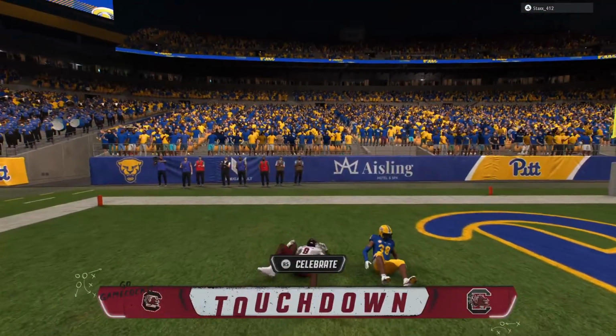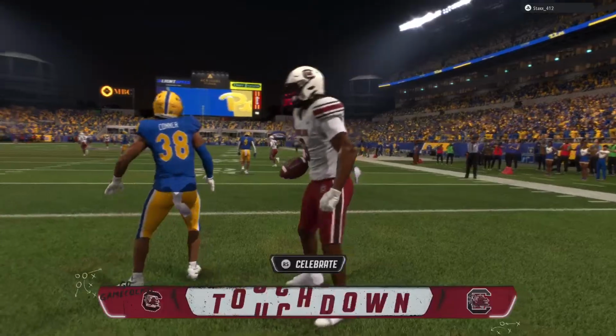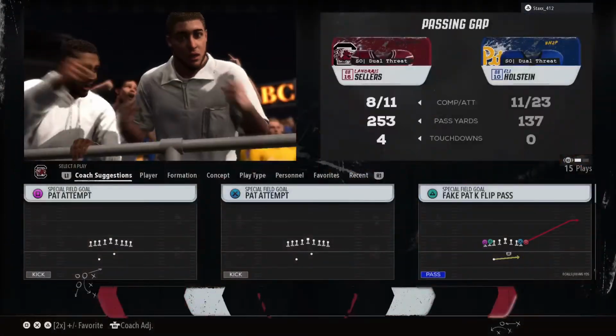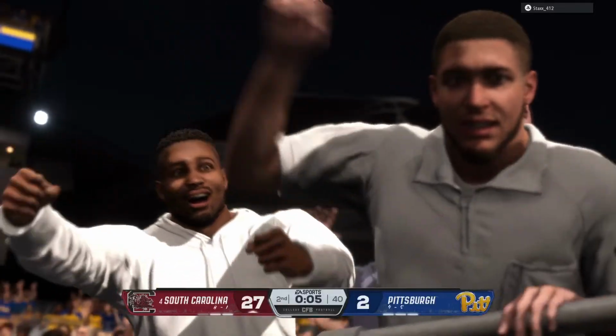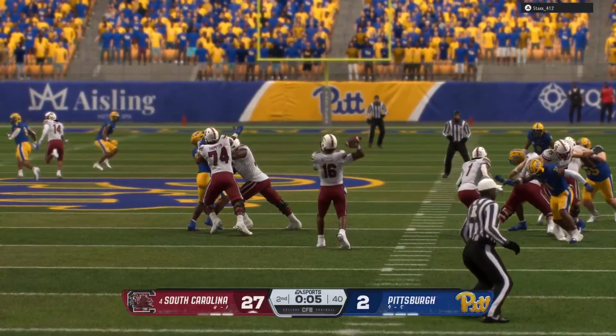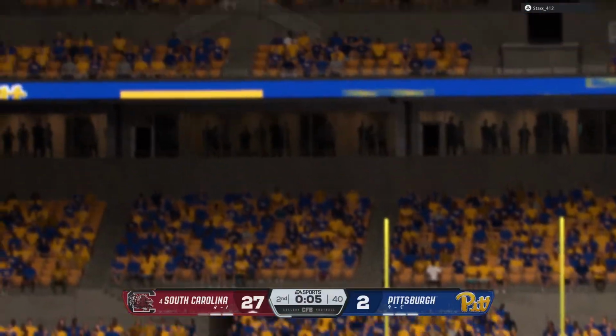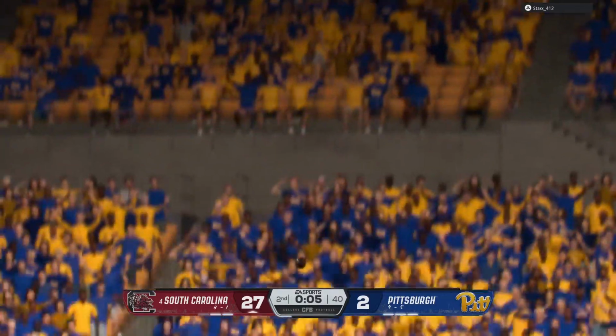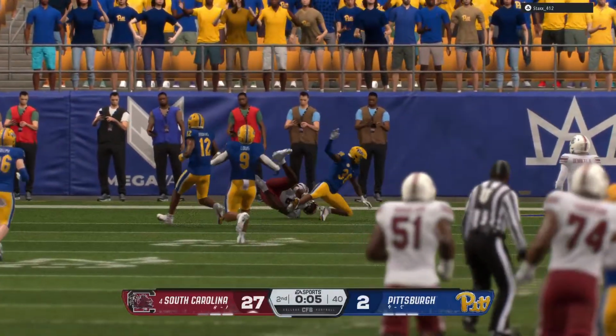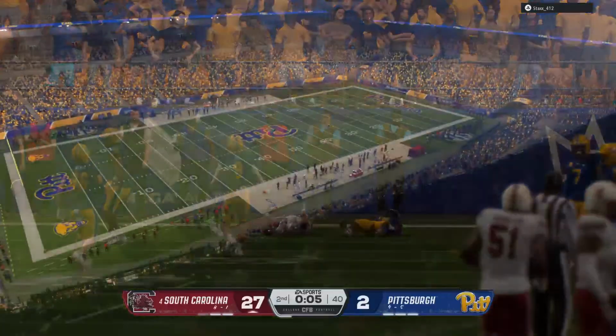Touchdown Gamecocks! They wanted it all, and that is exactly what they got. Man, what great offensive execution. You talk about addressing a 2-minute situation and using almost all of the clock, adding to your lead and creating more momentum going into the half. Great execution by this offense.